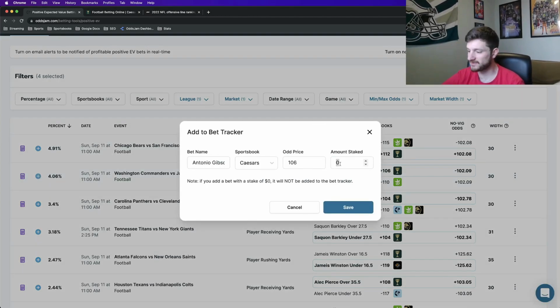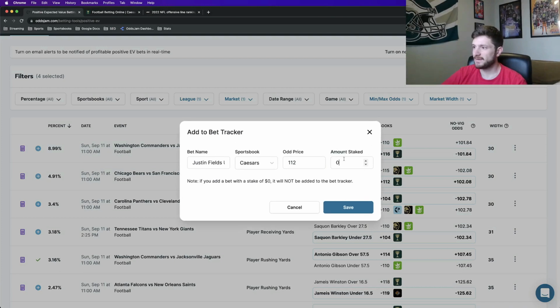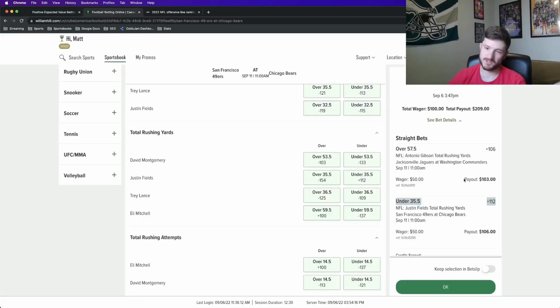So let me add both of these to my bet tracker. I put $50 on Antonio Gibson's rushing yards over, and then I put $50 on Justin Fields' rushing yards under. So now let me just add this one to my OddsJam bet tracker as well. Added to my bet tracker, and we're good to go. So my two favorite player props to start off: Antonio Gibson over 57.5 rushing yards, Justin Fields under 35.5 rushing yards, and that's it.